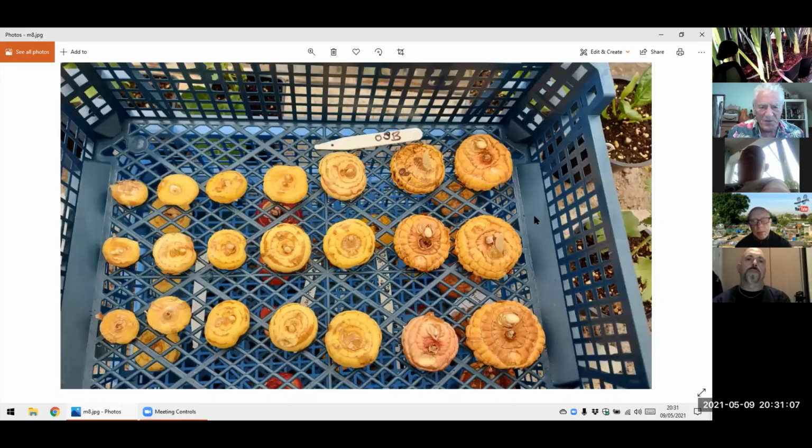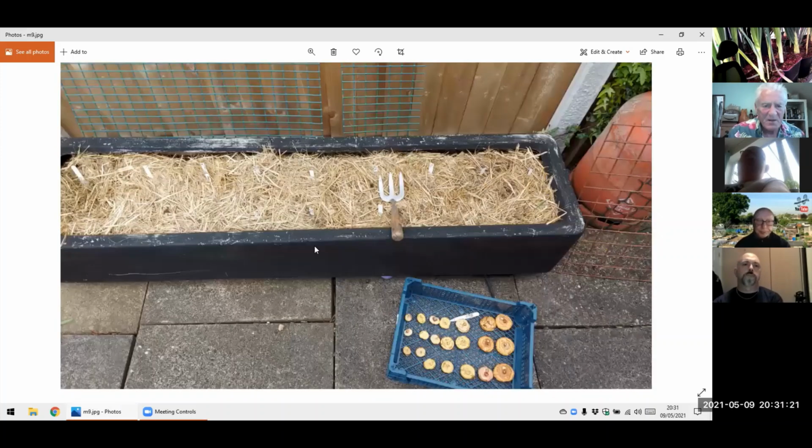A singular beauty, one of the best gladioli I've grown. 3 lots of different size corms. I want to put 3 lots in, see if I can get something for our show. 2, 4, 6. Right, this bed, I'll get 3 lots of 6 in there. I've got my labels marked out where I'm going to go.